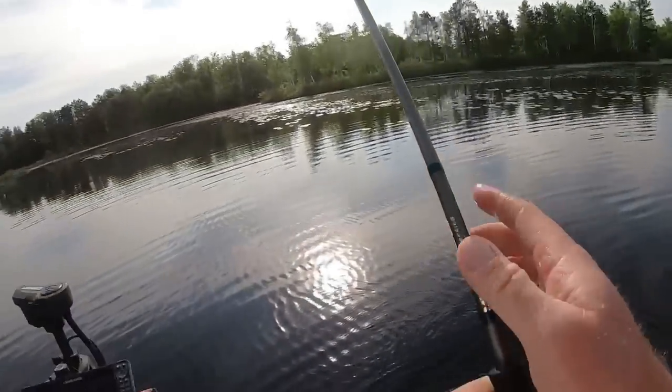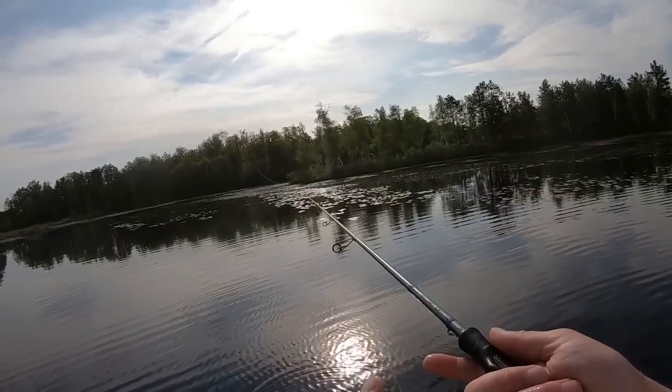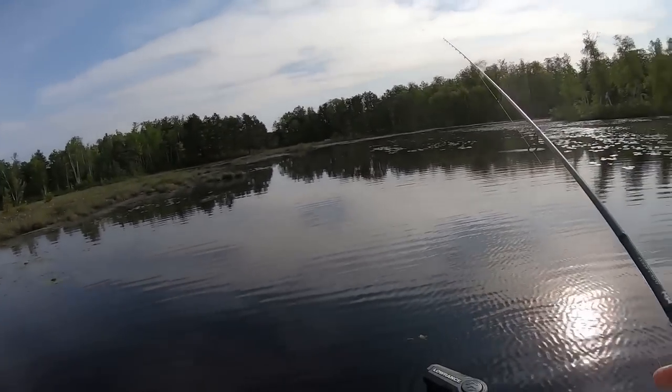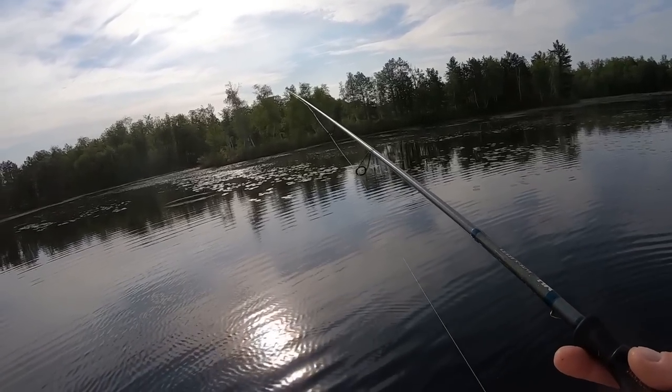We did jump off our one best fish of the day, which was a little bit disappointing. But honestly, with that fish, I don't even know that I would have been able to get it out of the little pond where I had caught it.